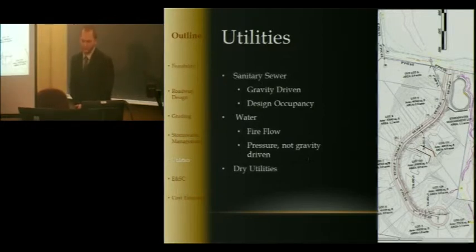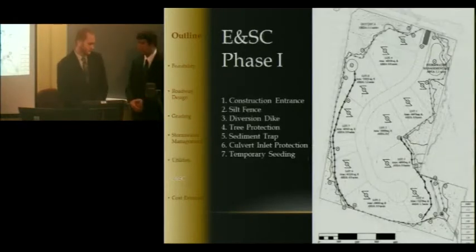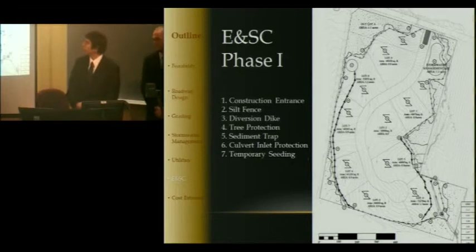And as Jen said before, there are existing dry utilities. There's a gas main and overhead electric surrounding the site, further supporting the notion that this site is feasible for residential use. All right, so ESC Phase 1 will be put into place before any construction begins.